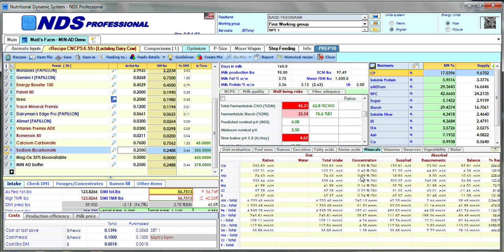We come over here to the magnesium side. We've dropped from a 0.34 to a 0.29. The supply went from a 19.25 to an 18.95, virtually identical magnesium numbers being supplied. Over here in the WellBeing Risks, our predicted rumen pH went from a 6.07 to a 6.08. This stayed at 5.5, the same as it was before. And this actually decreased from 4.67 to 4.62. So we've been able to maintain rumen pH predictions. Cow health stays the same. We've saved a little bit of dry matter intake. We've saved 4 cents a cow a day.